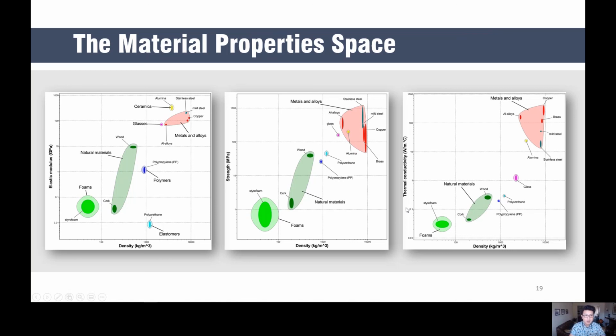This particular ANSYS Granta tool will be very useful, and I will say it's your friend to learn about material science, right?